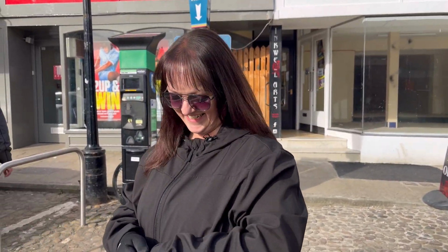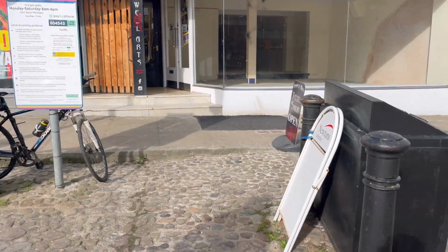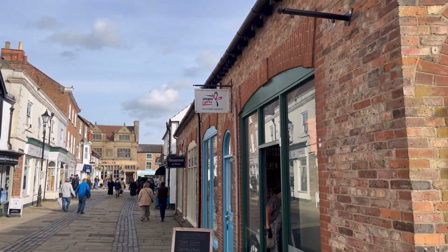What have you been buying, dear? Presents. So, got some little gifts for everybody, as usual, because whenever we go anywhere, we always get family gifts. And the shop is Unique Gifts.